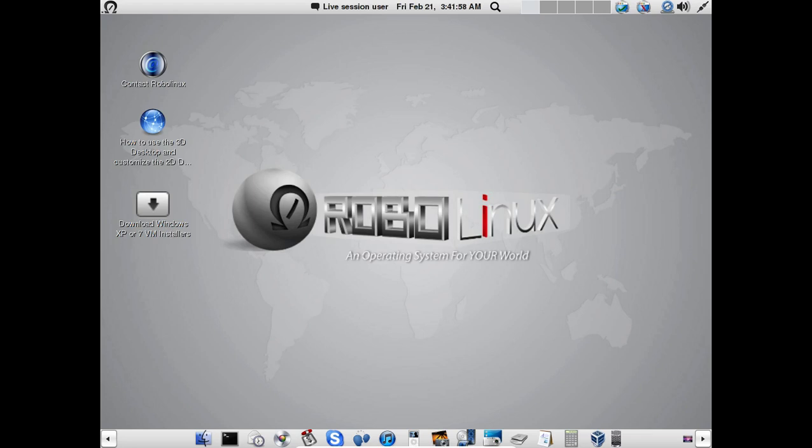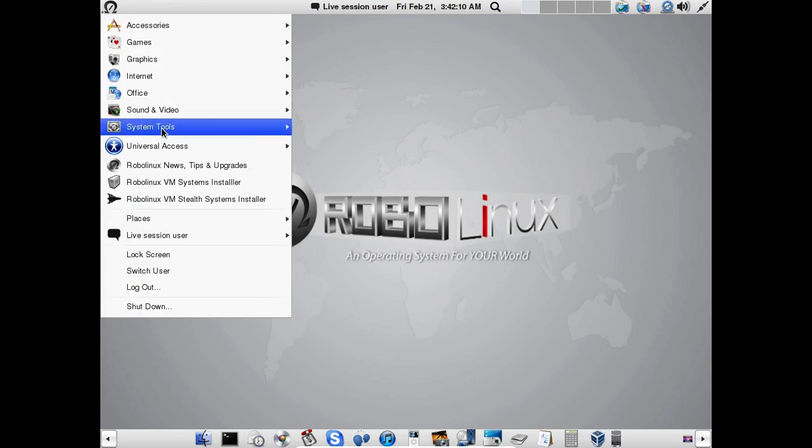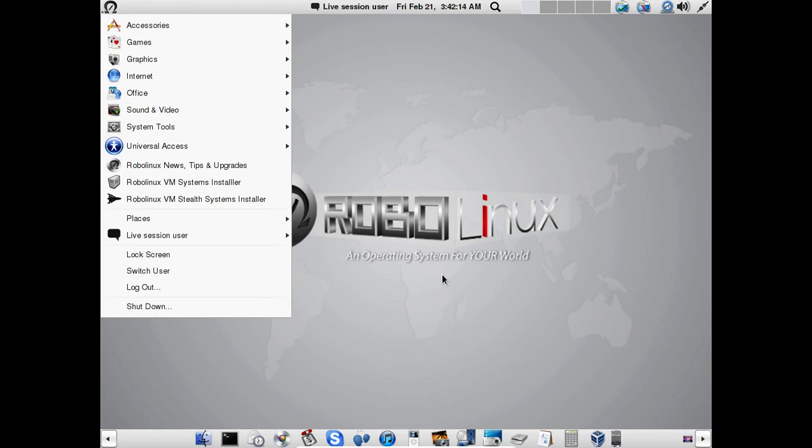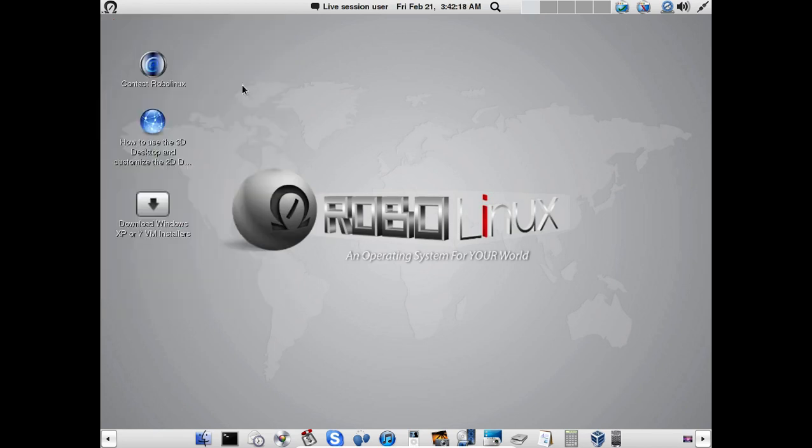Now, I'm not saying that a beginner cannot figure this out, but you know, there's a few more steps involved. Now, I'm assuming that the beginner may go to the menu here and try to figure out how to install this. I didn't see it. And quite frankly, I'm not in the mood to search for something that should be on the desktop. Let's try Contact Robo Linux.